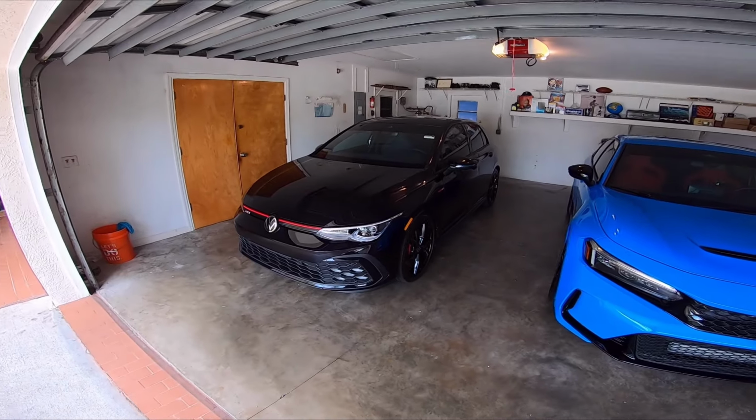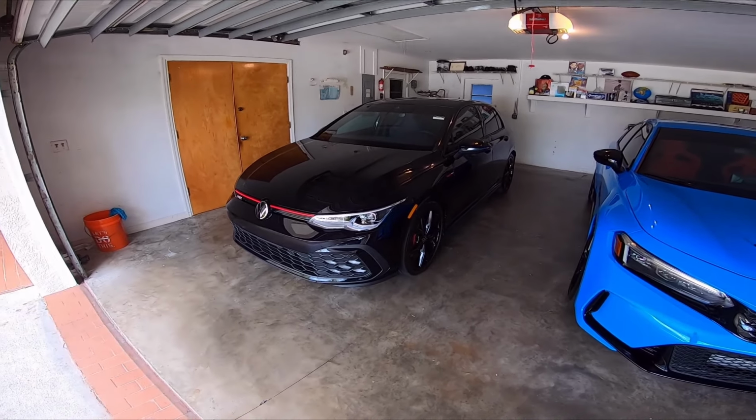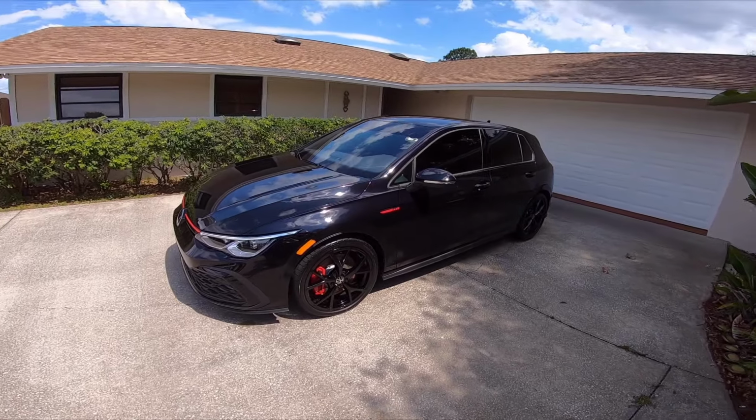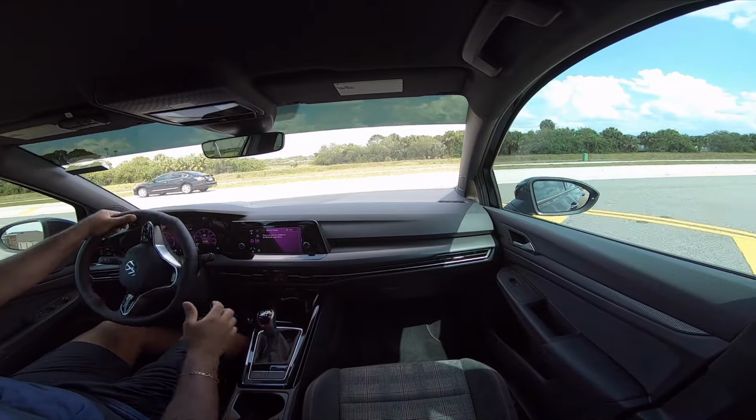What the ownership experience is like, what it's like to live with this vehicle, show you how aesthetically pleasing it is. And it is like a beautiful car to me when you take a good look at it. Prove that right now.